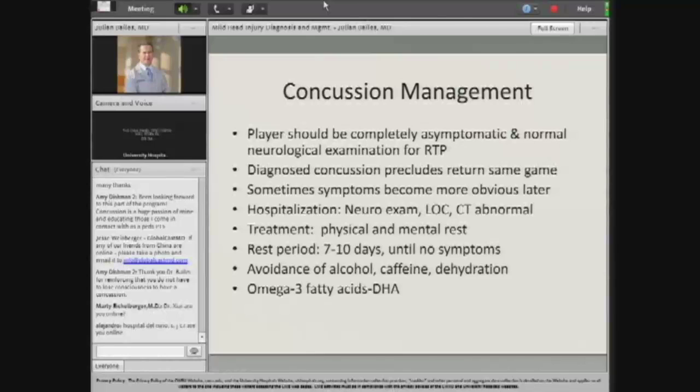In terms of concussion management, this is my last slide. Always remember a player should be completely asymptomatic and have a normal neurological examination, and if neuropsych testing, be returned to or towards normal before they return to play.